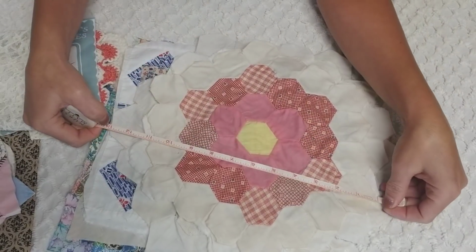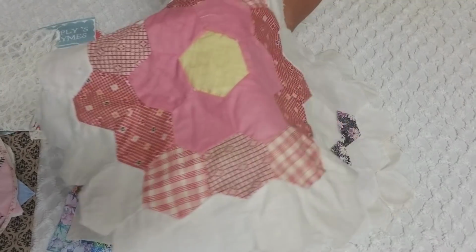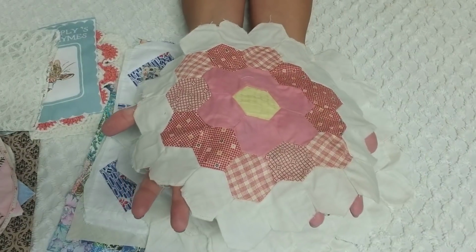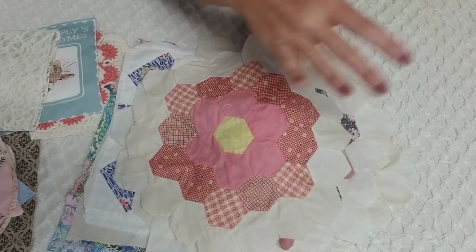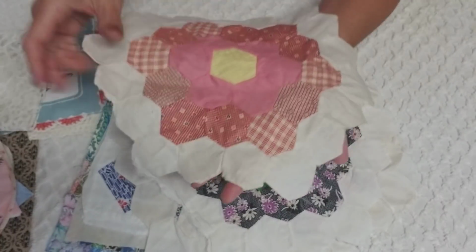Okay, so I have 11 inches for the smallest one, which, look how beautiful though. Look at those pieces. You cannot go wrong. I think what's cool about this too, if you took a fabric piece that is the size of your journal cover, sew this right on it.